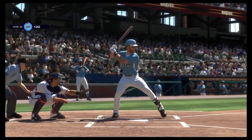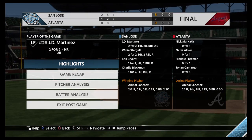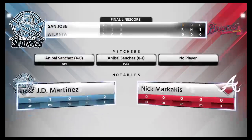So the lineup really helped carry them to victory here in this one, and this man was a big reason why. He's our top player of the game. Yeah, he really made it happen with the bat in this one. You see here, 2 hits.